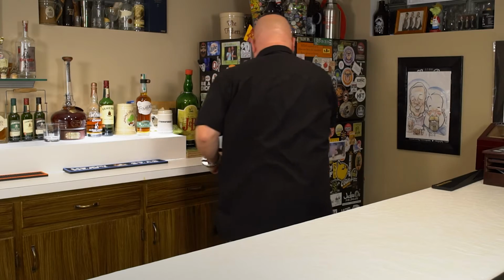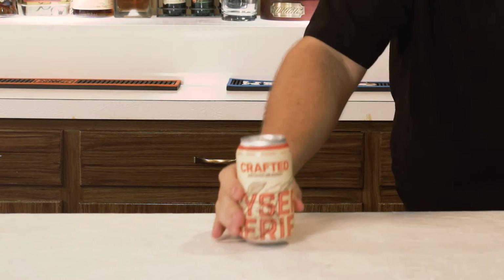In this series, we shake things up a little bit. We jump into my fridge, see what I have on hand, and we talk about it. Let's give it a look. This is Red Raspberry Cyser from Crafted Meadery in Mogadore, Ohio. Let's start the clock.